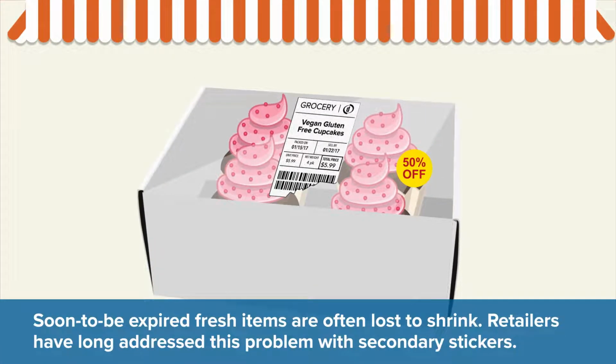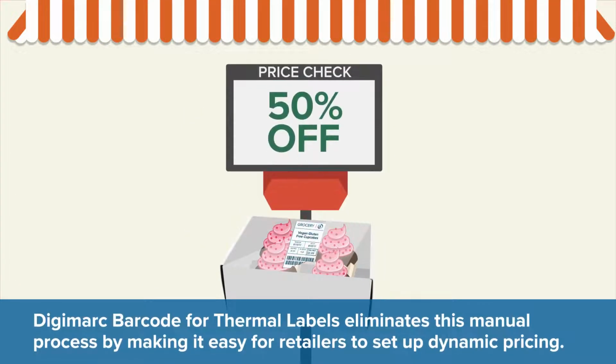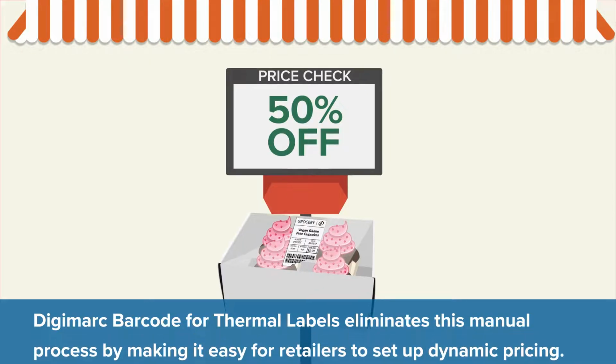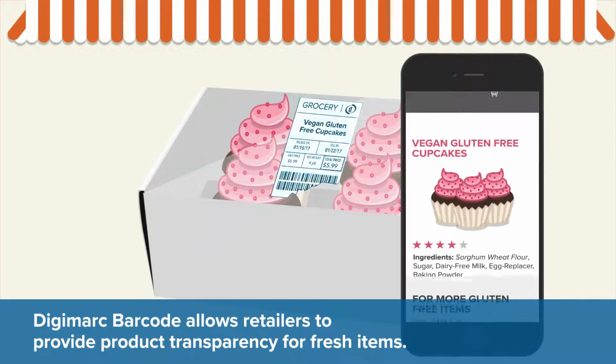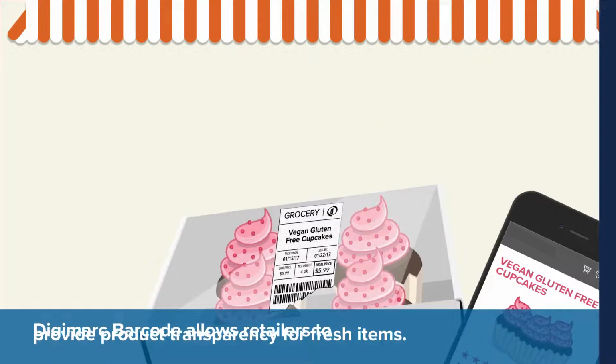Retailers have long addressed this problem with secondary stickers. Digimarc Barcode for thermal labels eliminates this manual process by making it easy for retailers to set up dynamic pricing. It also allows retailers to provide product transparency for fresh items.